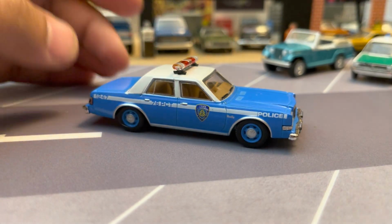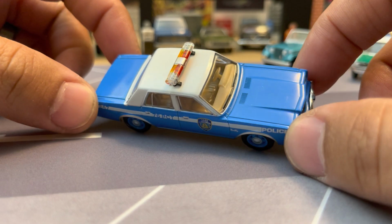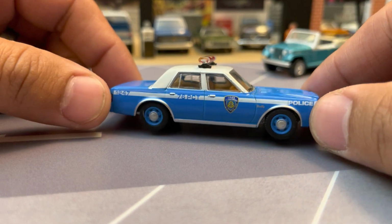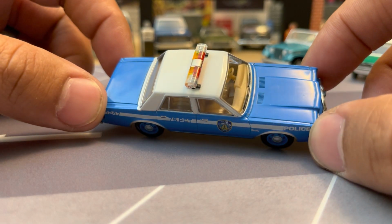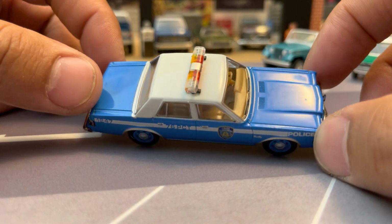Really great. New York painted the wheels like that. Tan interior. It's kind of hard to get more information. I don't know if it was always tan. It might have been blue as well. This is an 82 though, and it's got the 82 steering wheel.